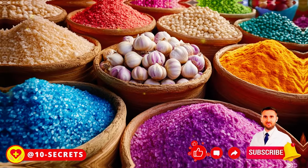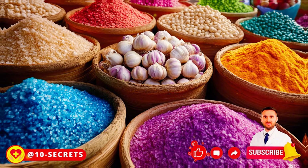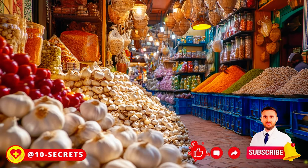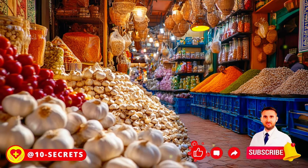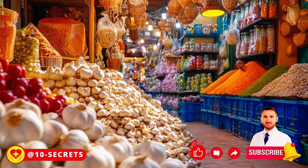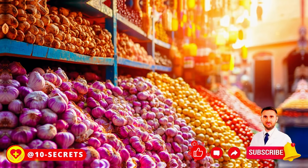Our lives are already dominated by a constant reliance on medications. I don't even know how many pills you take daily. We're forced to constantly take medications for cholesterol, blood pressure, blood clots, diabetes, hypothyroidism, uric acid, the list goes on. Honestly, the sheer number of pills is overwhelming.